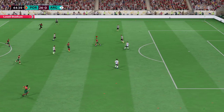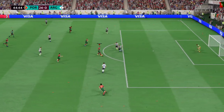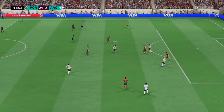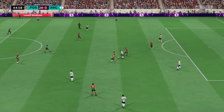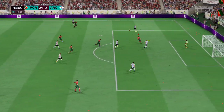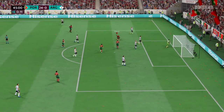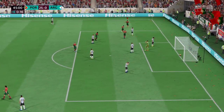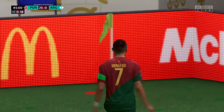This attack looks highly promising. Ronaldo, and he read it well, intercepting it. Not much time to make up his mind. They've got it now, what can they do? In behind for him to chase. Oh, can you believe what we've just seen? I think we're going to be viewing that goal time and time again.